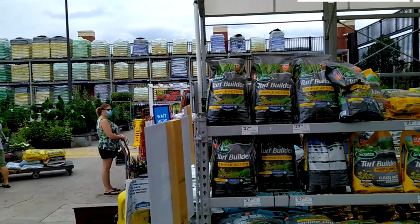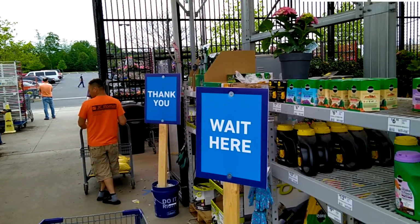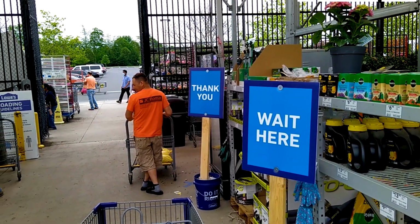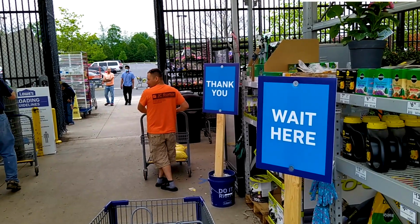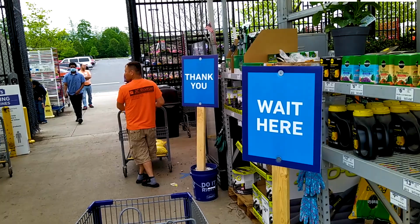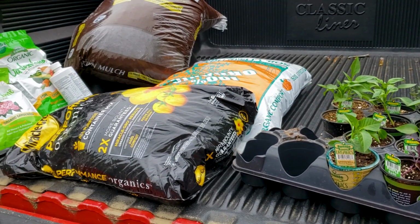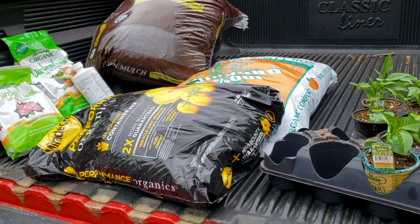They got these wait here signs everywhere, about 6 feet apart or whatever. It's not that busy right now. So that's pretty cool, right? Middle of the day. So doing my best, stay safe, right? Yeehaw. We got some plants, and we got some more potting soil.